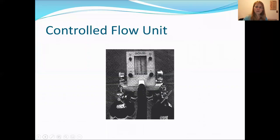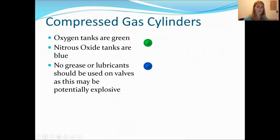When we use it in the dental clinic, in the dental office, it comes through a controlled flow unit, which is hooked up to the tanks. The oxygen tanks are green, and you have to know this. The nitrous tanks are blue. There's no grease or lubricants that should be used on the valves because that could potentially be explosive.